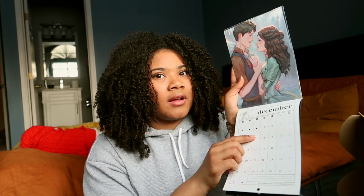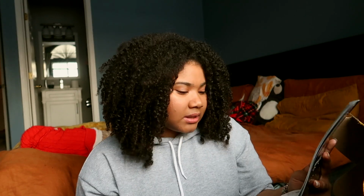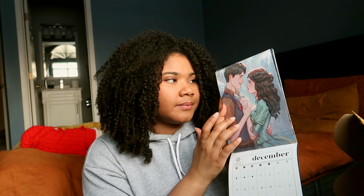You know what would be a really good idea? If for every book in the month, I read it as part of my TBR for the character art. I've already read some of these, like I read The Night Circus and I read The Invisible Life of Addie LaRue, but I feel like the Night Circus one doesn't fully correspond to the guy character. I just don't think he looks like this in the book, but whatever.